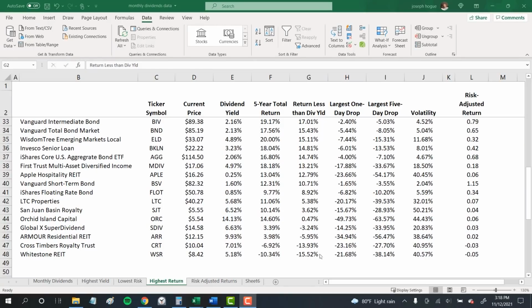Of the 46 monthly dividend stocks I follow, 4 of them earned less than their dividend yield over the last 5 years. That means the stock price fell so much, it completely wiped out the dividend and then some. I found the total annual return on each dividend stock, including yield and price return. And you can see here, 4 stocks actually lost money, and 16 of them underperformed the return on the market.